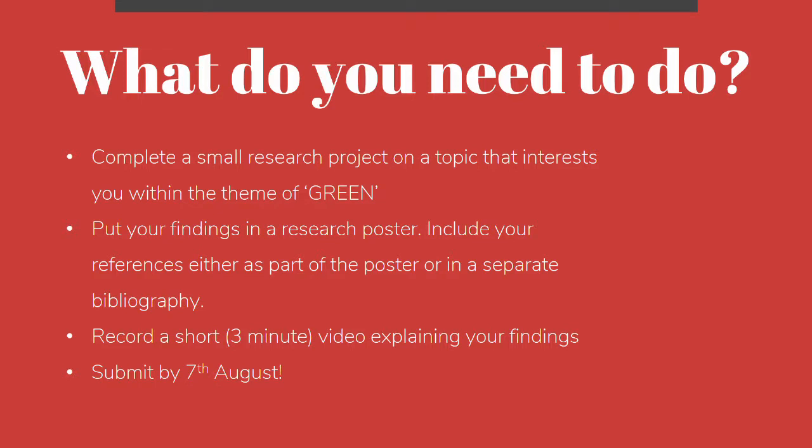So we would like you to do a small research project on a topic that interests you, and we'd like you to create an academic poster about it. This can be a physical poster or an electronic poster, but you must be able to upload a copy of it online. So if it's physical, you'll need to be able to take a picture of it. We would then like you to create a 3-minute video presenting your poster.